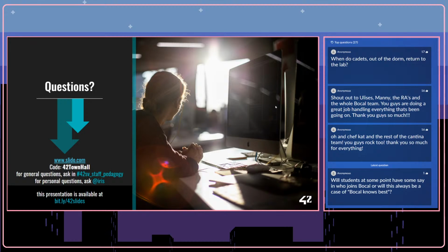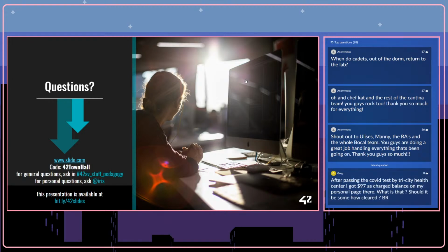When do cadets out of the dorm return to the lab? So again, we mentioned in the presentation, after phase one. After we have hopefully some success from the July 6th reopening, we see that things are operating well and there are no major issues, we'll move into phase two, and at that point, we'll begin to welcome the dorm students back in phases. And obviously, we'll have more details about what that will mean and how that will take place.